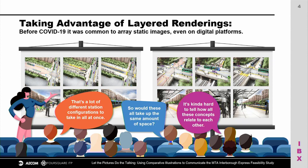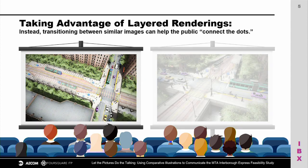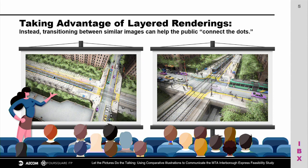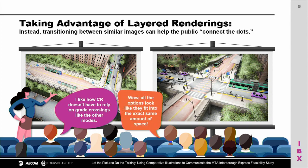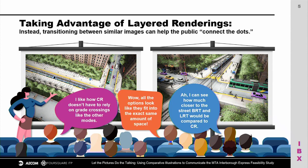And so a very first, quick and easy step, and this can be done in PowerPoint, no 360 degree renderings needed, no virtual reality needed, is to simply array the images. If you're rendering them from the same perspective, I rendered these in Rhino, match the perspectives, and simply array them on top of each other and create a simple fade animation.